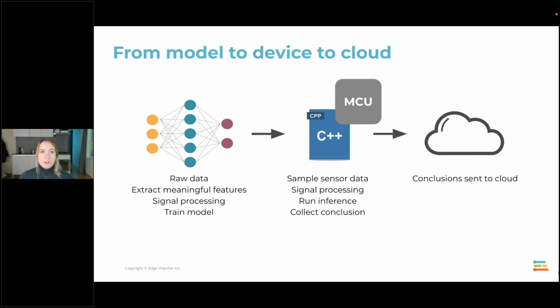We train our model on those important extracted features. And then using that trained model, we then transform it into a C++ or Arduino library. And then we sample new raw sensor data that the model has never seen before, pass it into a signal processing function, run the inference or run our machine learning algorithm to analyze what's happening. We could take an example of the glass breaking use case. Taking that raw incoming audio data, analyze when we are hearing a glass breaking, or if we're just hearing background noise. That's what I mean when I say run inference.